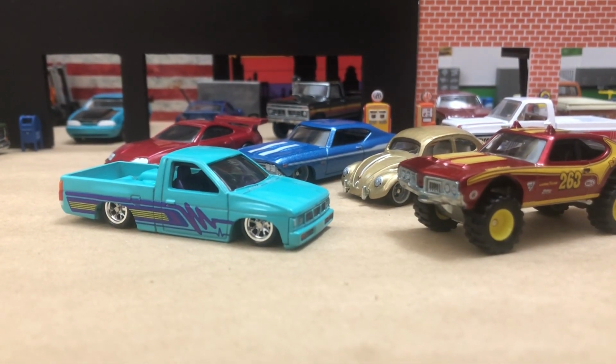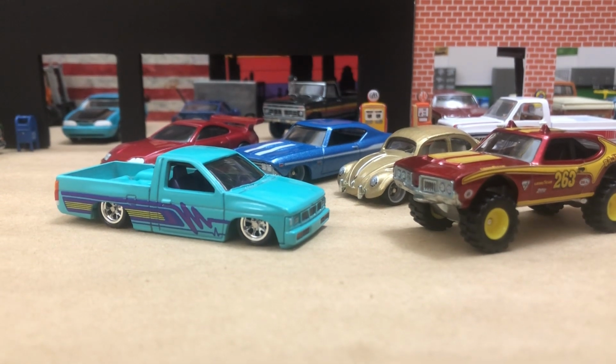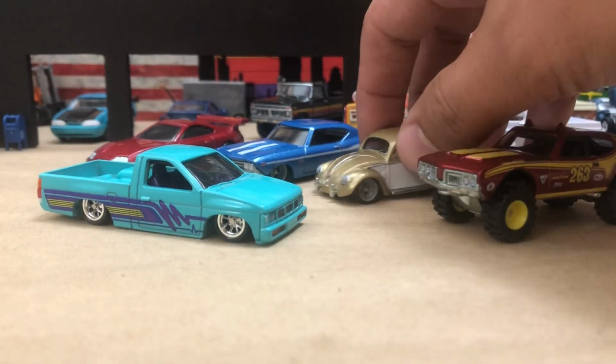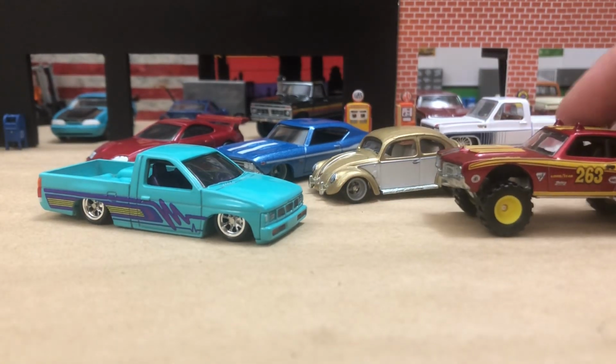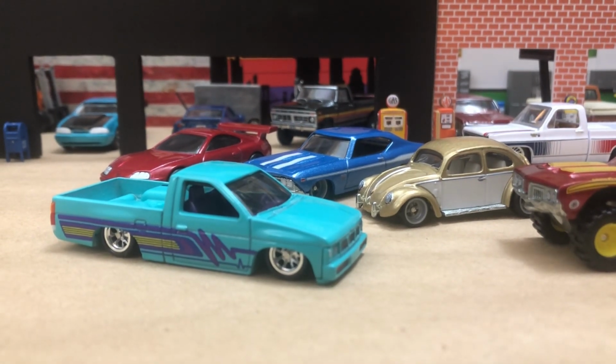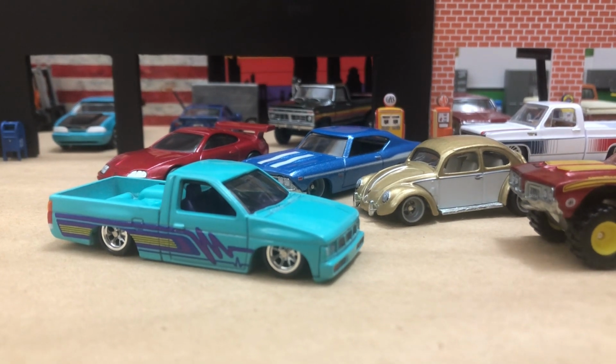But hope you enjoyed it. One of the best sets I've had recently from Hot Wheels, I think. I really enjoyed this one. I was excited to find them, and they're going to have a nice spot in the collection until Mattel makes some more.